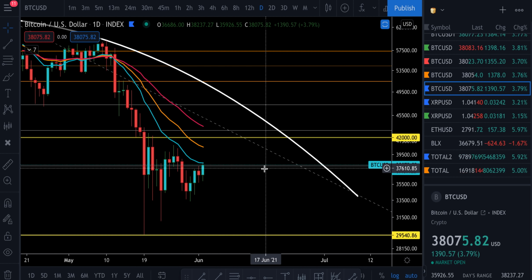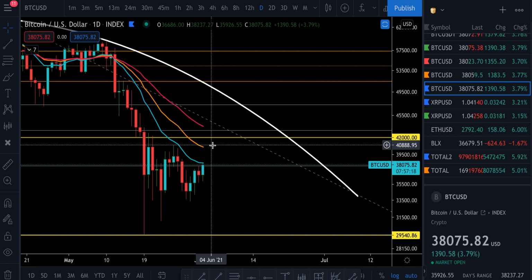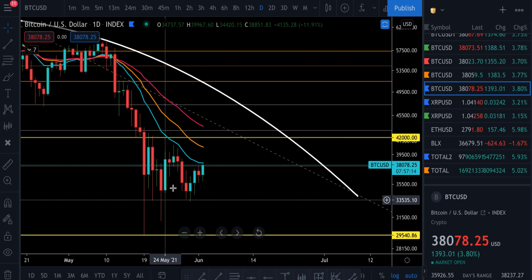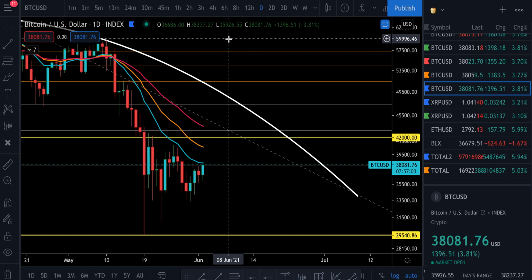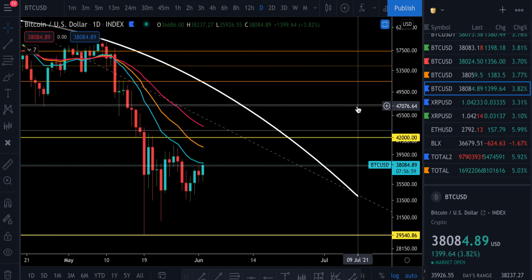So until we get that 21 EMA close above, we're probably just going to be slowly moving to the upside in some sort of rising wedge pattern, and that's not bullish, okay? So everything that I'm seeing in this market right now is telling me that we are not ready yet to start seeing a higher high. We are just going to be ranging for probably the next 2 months, and it could be as long as 4 months. A lot of people don't want to hear that.